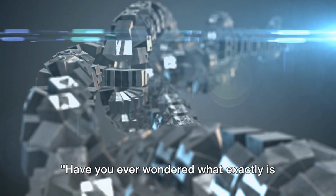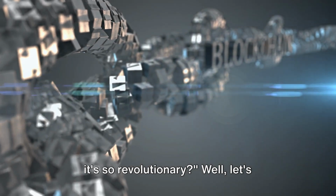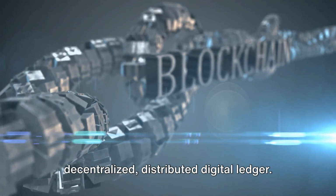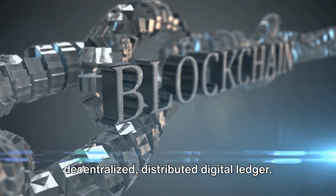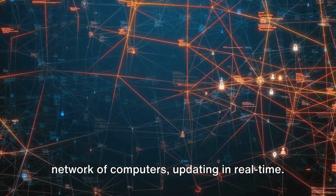Have you ever wondered what exactly is behind the buzzword blockchain and why it's so revolutionary? Well, let's unravel this enigma together. Blockchain, in its simplest form, is a decentralized, distributed digital ledger. Picture a spreadsheet duplicated across a network of computers, updating in real time.